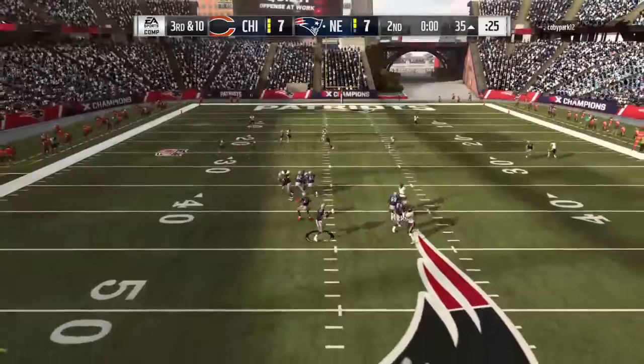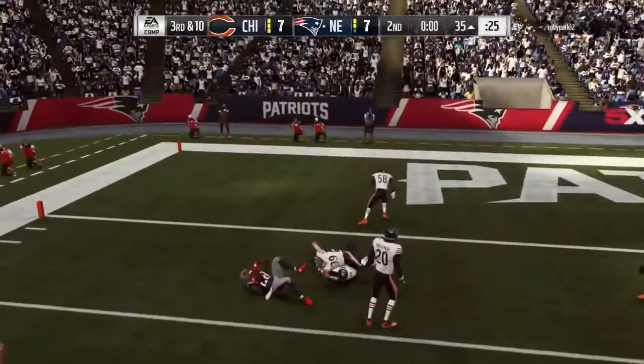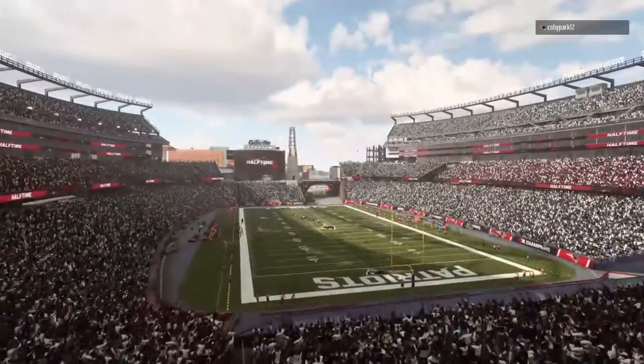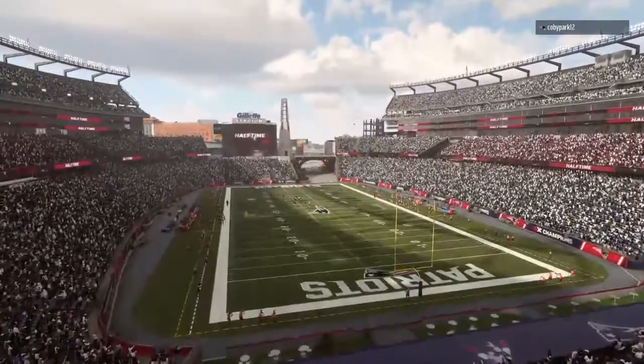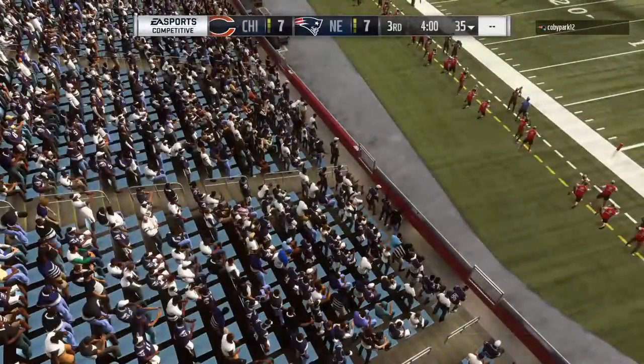The final shot before half for Brady. He's going to sling this deep downfield. And this is caught. Time for a break. We've hit halftime. 2 quarters down. 2 still remain. We step aside. This is the NFL on EA Sports.